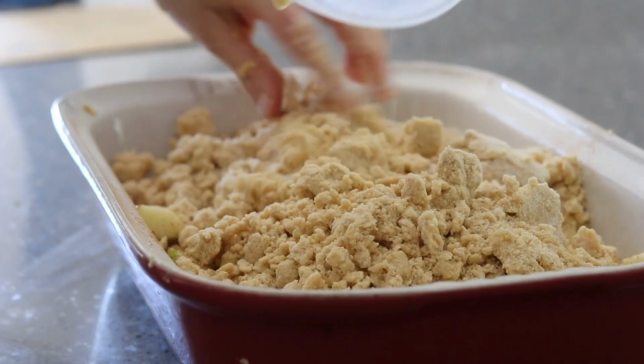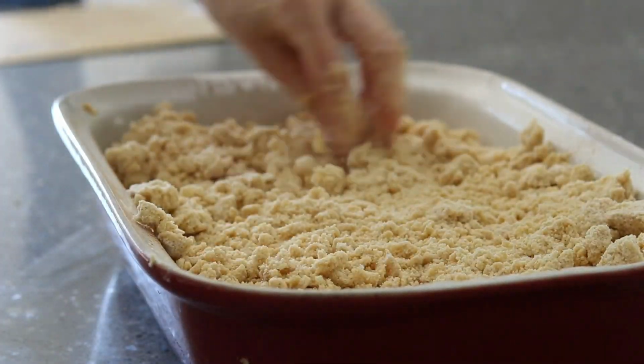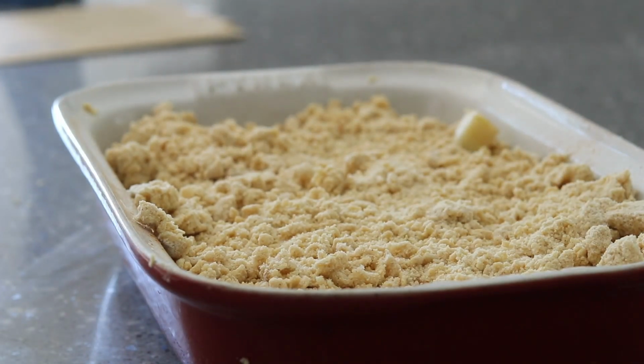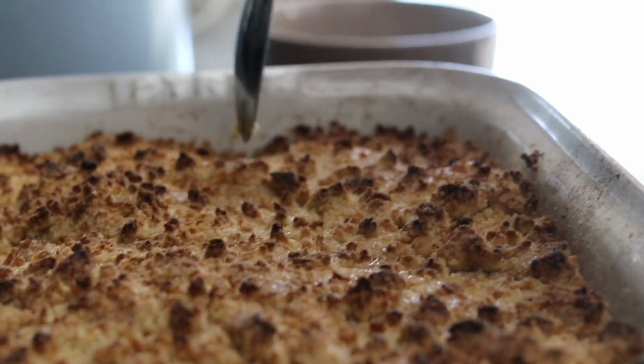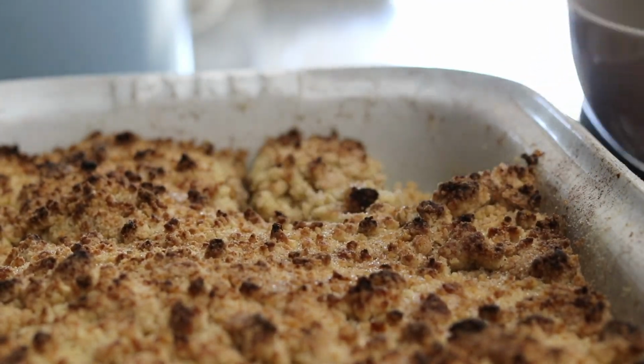I also did some baking that day, so I made an apple crumble. I just chopped up some apples nice and finely, put in some cinnamon, some sugar, and then my crumble topping was just flour, vegan butter, and sugar again. I also topped it with a little bit of sugar on top. There was plenty of sugar in this one. Baked for about 30 minutes and then served it up, and it was delicious.